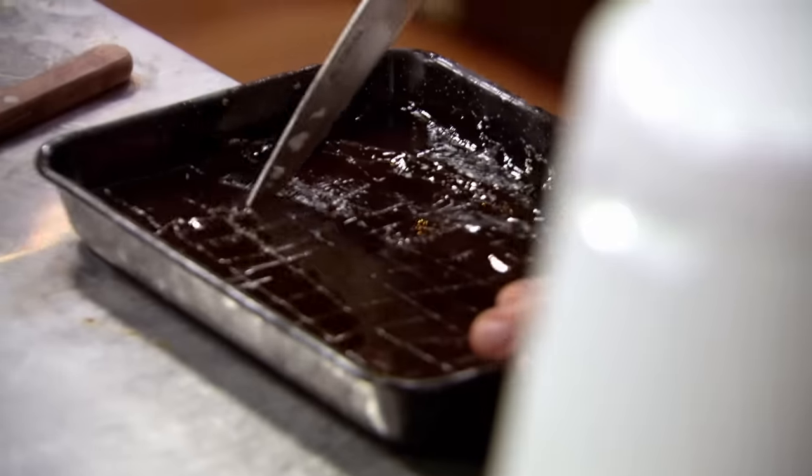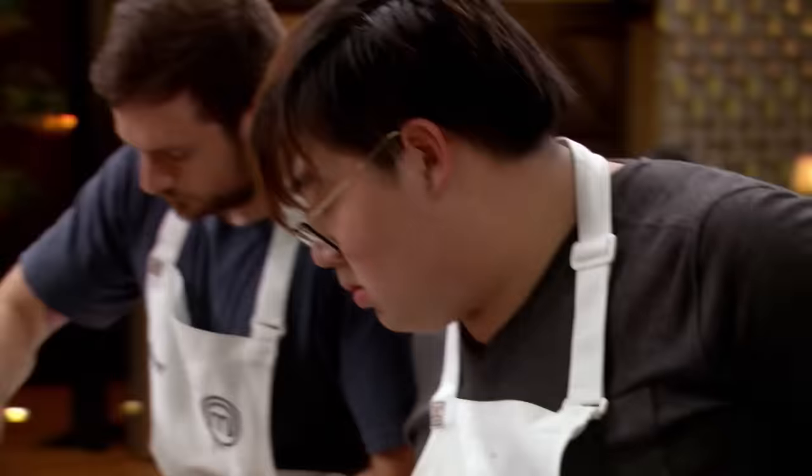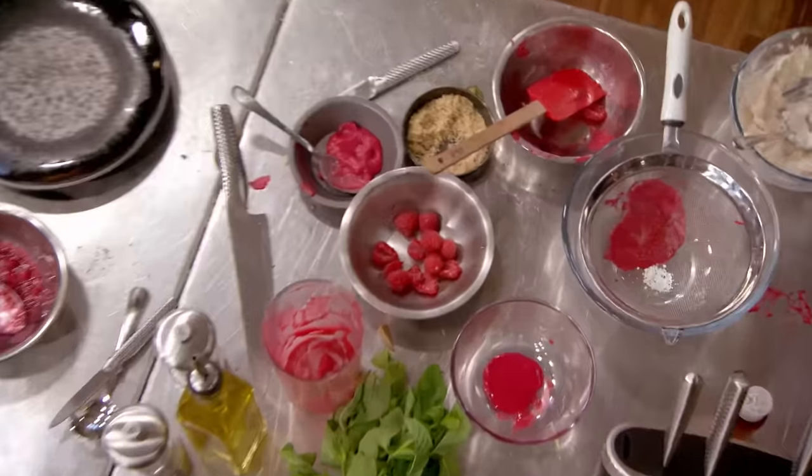So I've actually finished all my main elements. I've got my ice cream in the freezer, my jelly has set. I've got my chocolate powder. I've got my fresh raspberry portioned out. I take the Twizzlers out of the oven, they're perfect.